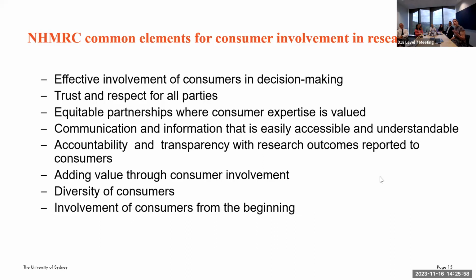So I just want to draw your attention to statements from the NHMRC about common elements for co-design in research. And they're really about effective involvement in consumer decision-making and trust and respect for all of those parties. They talk about having a very accountable and transparent approach to the research outcomes and how they're actually reported to consumers.